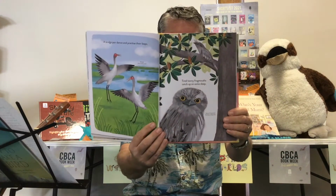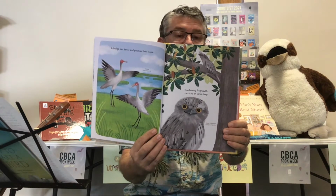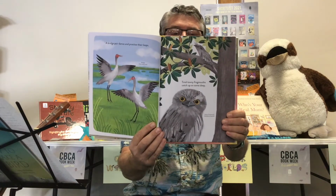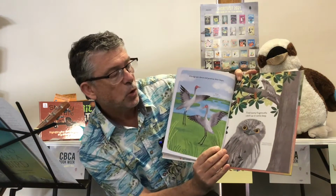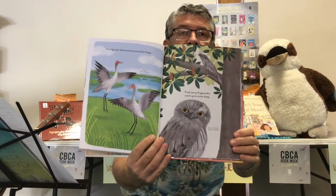Whoa, look at this bird. I know, you know what that is. That's called an owl. We've sung a song about an owl here at Storytime. And this owl's called a tawny frogmouth. And they can see in the dark. That's why they have their big eyes.